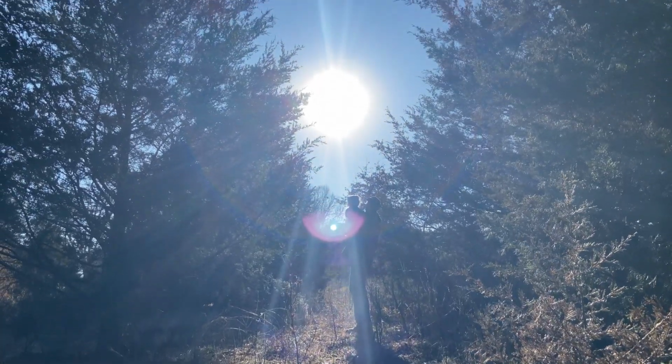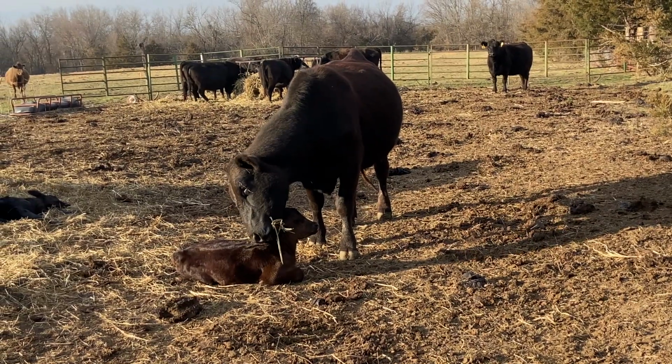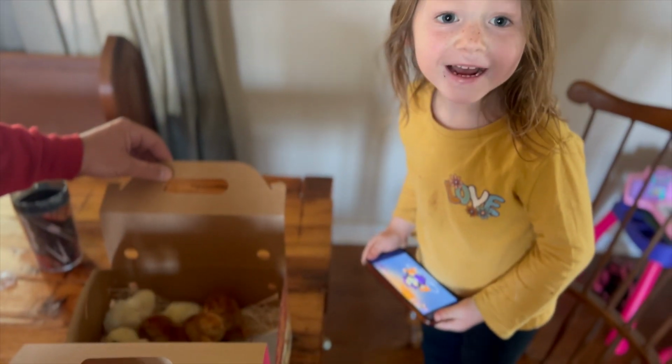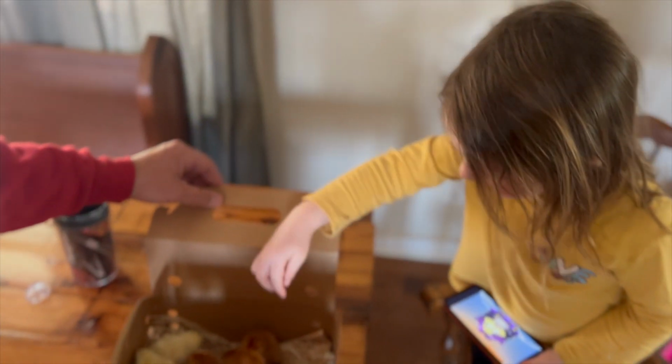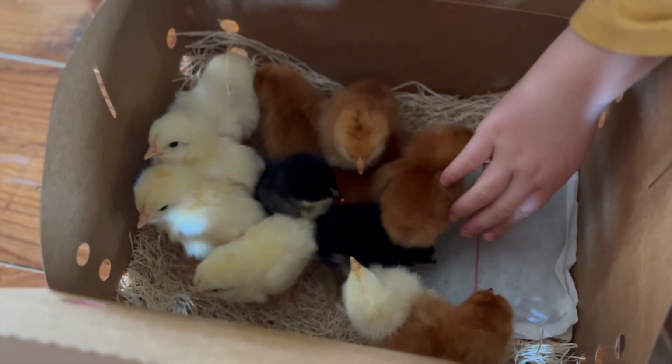It seems that spring has been creeping in for a while now, which we love, the warm days in between here on the farm. But lately, we've been enjoying full on spring days with all of the things happening around the farm, including new baby chicks.